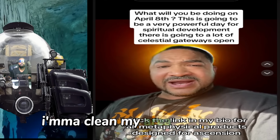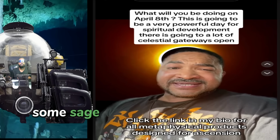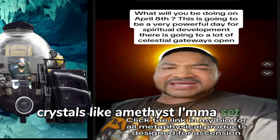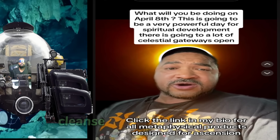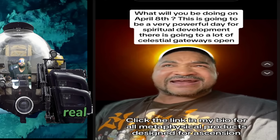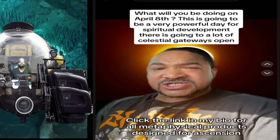So what I plan on doing that day is I'm going to clean my area very good, all right? I'm going to get frankincense, some sage everything down real good. I'll set my crystals out the night before, crystals like amethyst. I'm going to set them out and let them charge in the moon. Florida water is good. Also, cleanse your crystals with it. Spray them a little bit with the Florida water. I do that. I'm gonna clean everything real good. I'm gonna say my affirmations. I'm gonna put my affirmations in the universe.